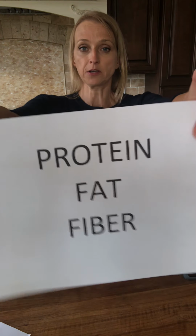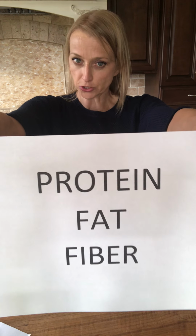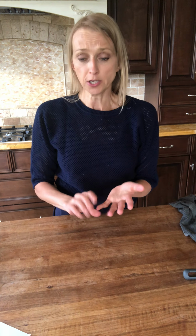I'm gonna pull this up here. So I call this the protein, fat, and fiber, PFF for short. So when you talk about fiber, which we did, it stabilizes blood sugar, naturally found in natural carbohydrates, fruits, vegetables, whole grains, things like that. Really need it for energy. Healthy fats, our cells need them for repair. Our brain needs them to function. They're very anti-inflammatory. And then the last one, which we haven't gotten into yet, is protein.